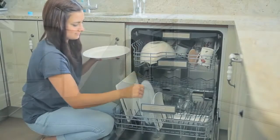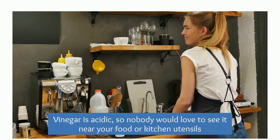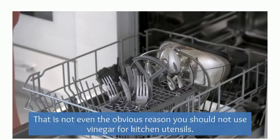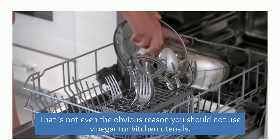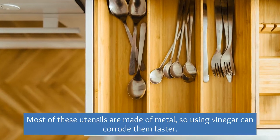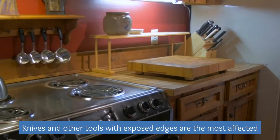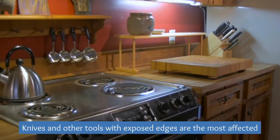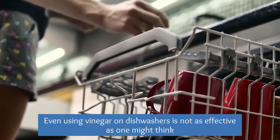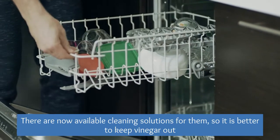Kitchen utensils and dishwashers. Vinegar is acidic, so nobody would love to see it near your food or kitchen utensils. That is not even the obvious reason you should not use vinegar for kitchen utensils. Most of these utensils are made of metal, so using vinegar can corrode them faster. Knives and other tools with exposed edges are the most affected. Even using vinegar on dishwashers is not as effective as one might think. There are now available cleaning solutions for them, so it is better to keep vinegar out.